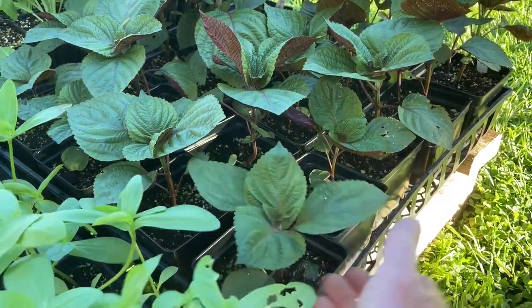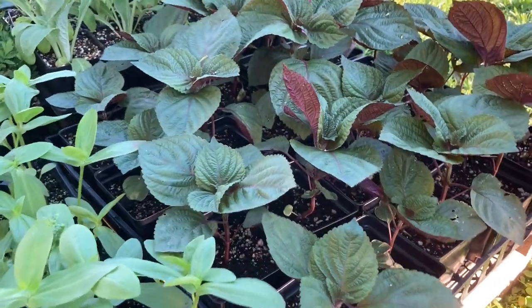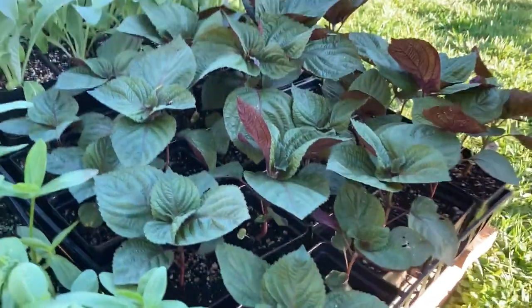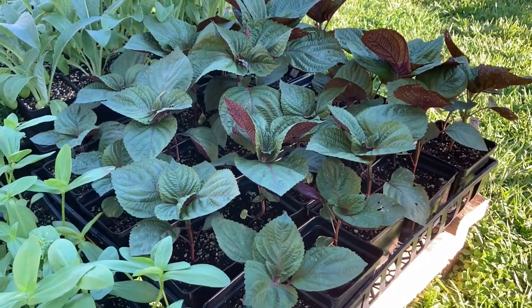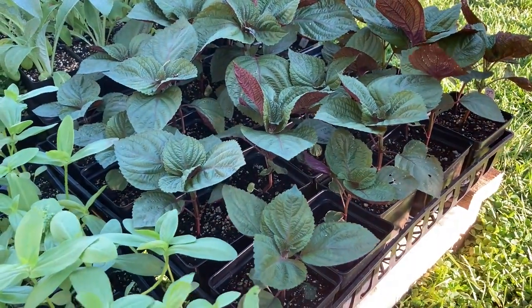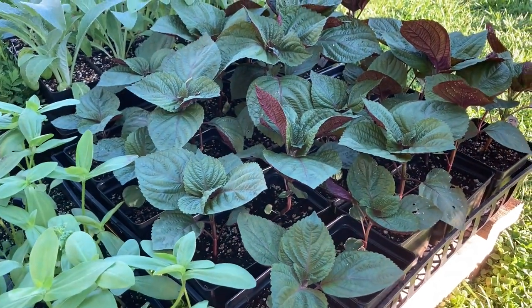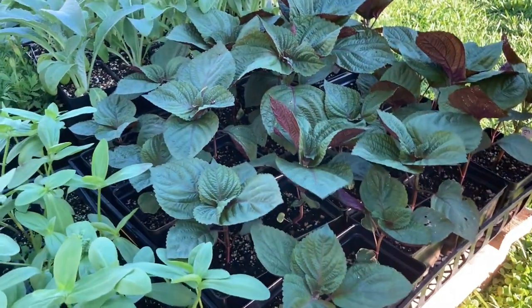Purple underside, green overtop, and this thing will go crazy in a pot. You just need one or two of these in a pot, and it will actually self-sow, and it can become a weed, but it's one of our favorites. Great for adding to Japanese tempura. Use it for a lot of stir-fry dishes, and just makes a great ornamental, so that's one I recommend.